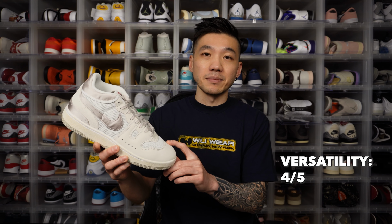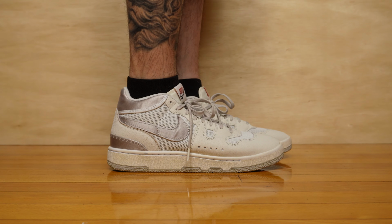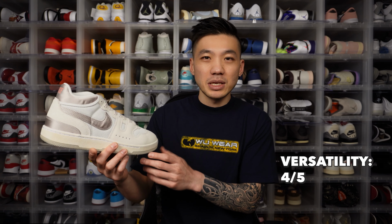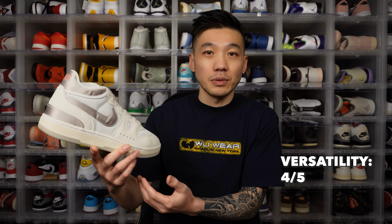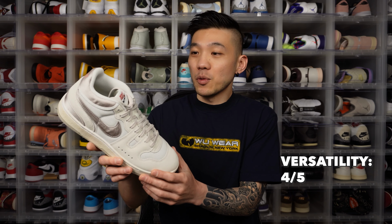Now versatility wise, despite this being a tennis shoe, I think it's very versatile. A lot of people wear tennis sneakers, even though they never play tennis. Doesn't really matter. I think you can wear this shoe casually very easily. And the colorway, I think it lends itself well to a lot of different outfits. Super muted, super subtle. I think it works easily.